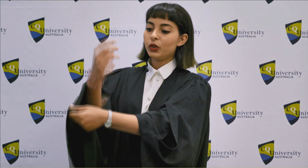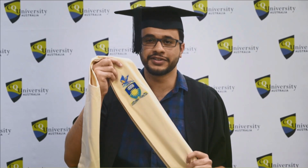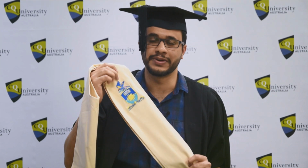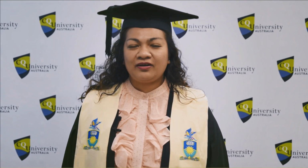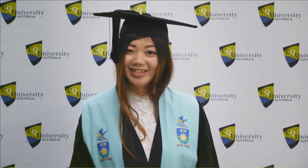Your gown should be fitted comfortably, and your hands must go through the slits of your gown. The color of the stole represents the level of degree you're graduating from. The light brown colored stole is for certificates and diploma qualifications. Yellow stoles are for advanced diplomas and associate degrees. Light green represents bachelor degree.